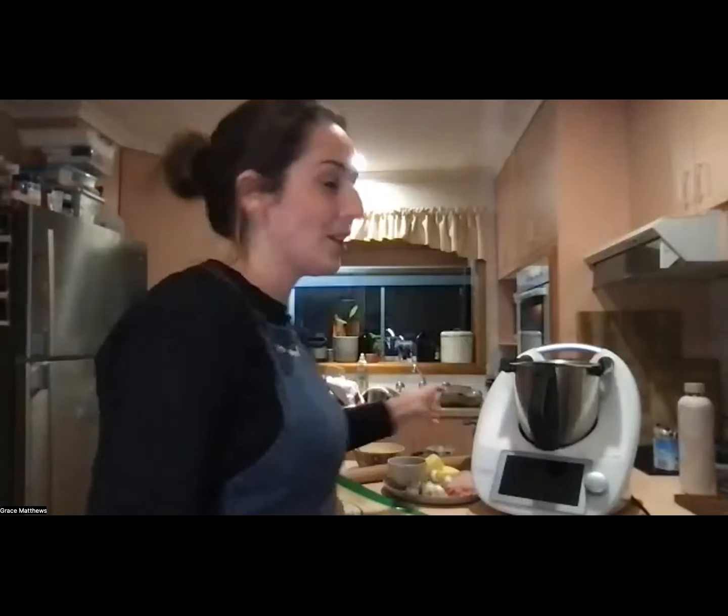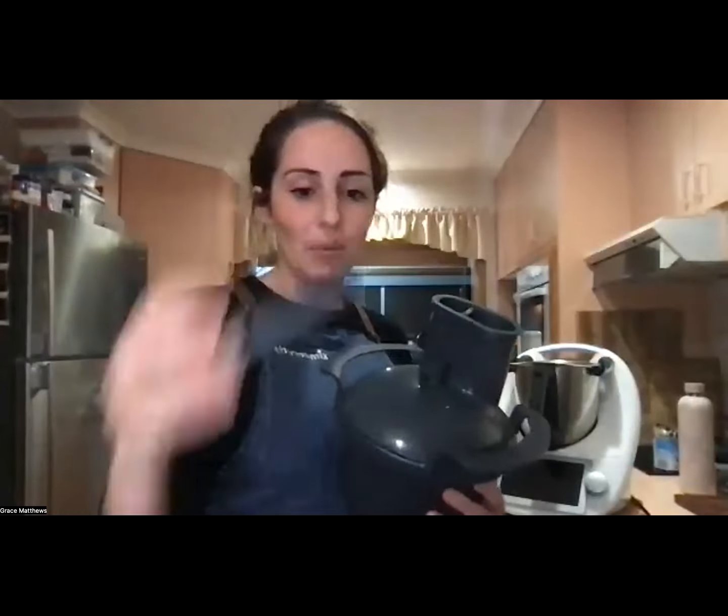So one thing I'm going to show you tonight, though, with the Thermomix, is the brand new Thermomix cutter. Who's got one, and who is excited to get one of these in their kitchen with their Thermomix? Have you seen them before? Pop in the chat box, let me know.